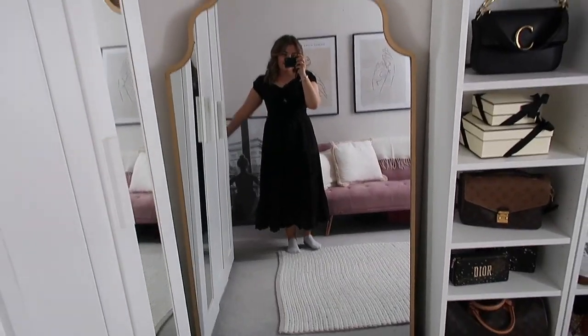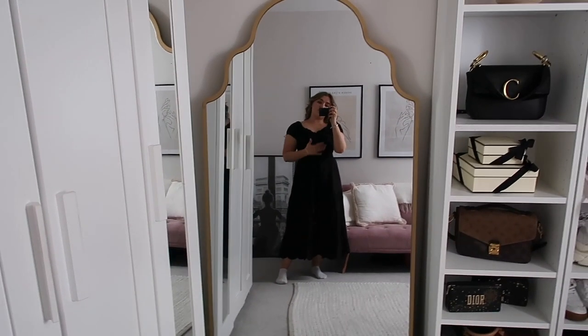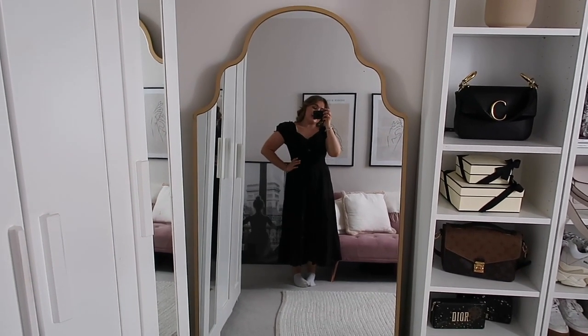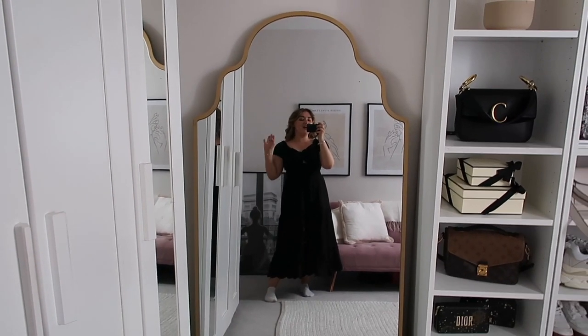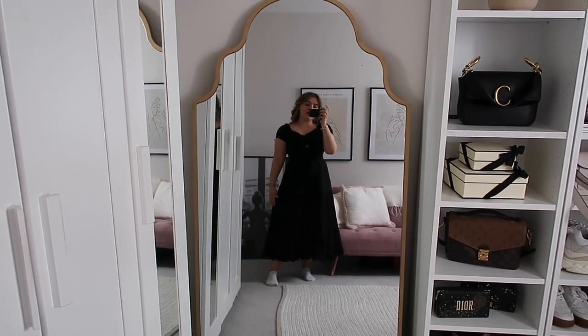How cute is this? Oh, I love it so much. It is just gorgeous. Such a lovely silhouette. The way that the elasticated belt comes in at your waist is so flattering. The length is gorgeous. I probably should have taken off my little white socks. They probably look so silly, but oh well, life goes on. The length is lovely. It's a really nice midi length.